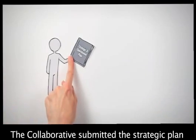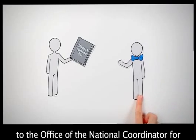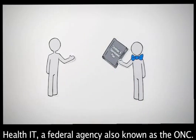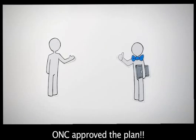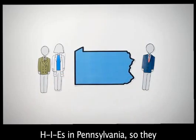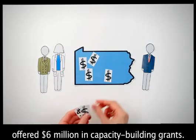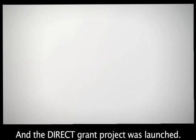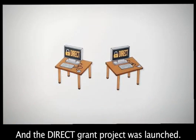Then came 2012. The collaborative submitted the strategic plan to the Office of the National Coordinator for Health IT, a federal agency also known as the ONC. ONC approved the plan. The collaborative also wanted to help the regional HIEs in Pennsylvania, so they offered $6 million in capacity building grants. And the Direct Grant project was launched.